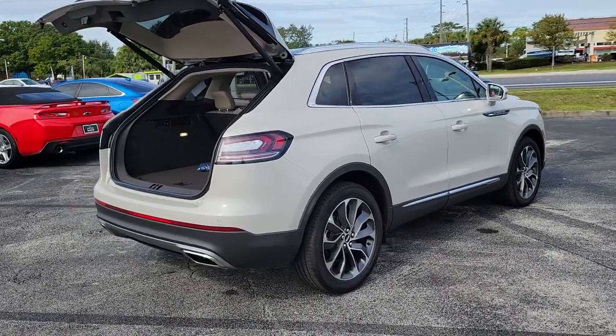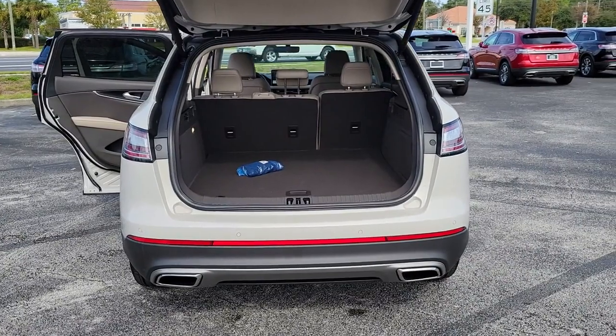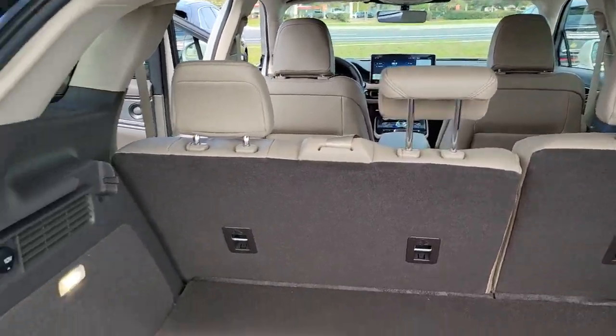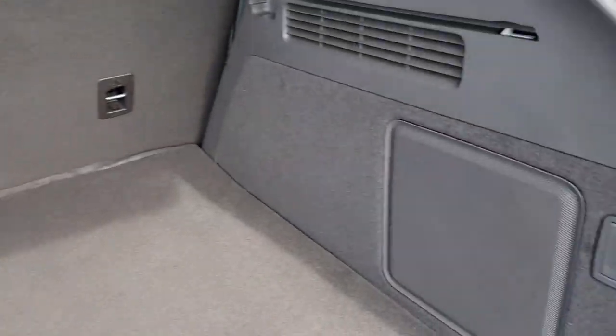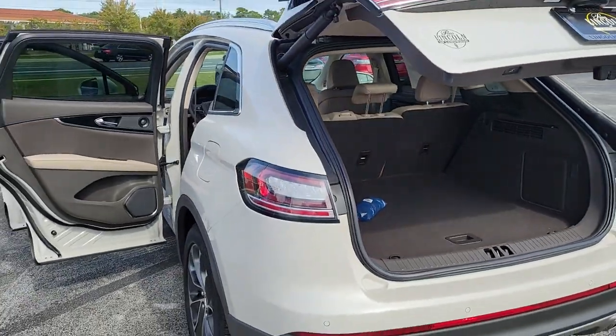These are just some of the great options this vehicle comes with: panoramic roof, keyless entry, navigation system, sun moon roof, backup camera, keyless start, power passenger seat, heated rear seat, satellite radio, premium sound system.